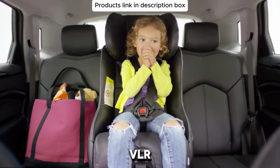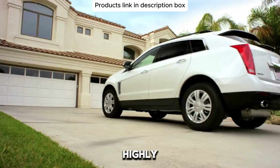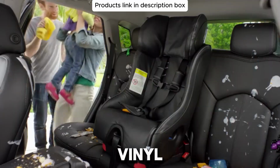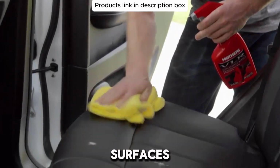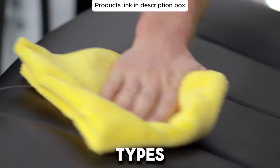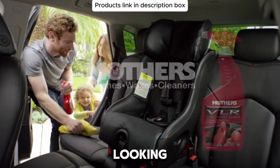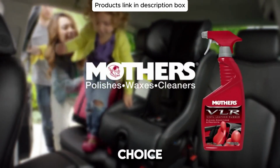7. Mother's VLR Vinyl Leather Rubber Care Review. This product is versatile and highly effective. You can use it on vinyl, leather, and rubber, making it suitable for most interior surfaces. It leaves surfaces soft and protected, but it may be a bit heavy on some types of leather. If you're looking for one product for all your interior care needs, this is an excellent choice.